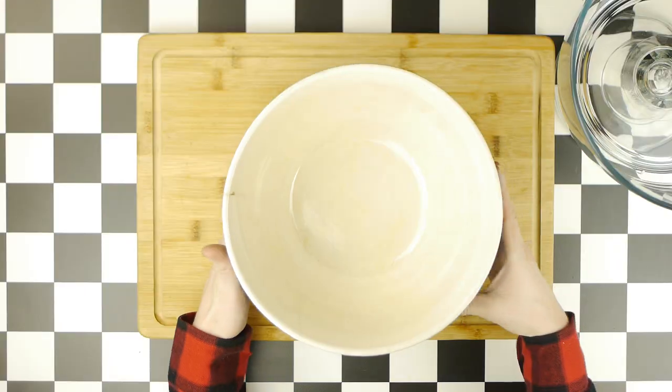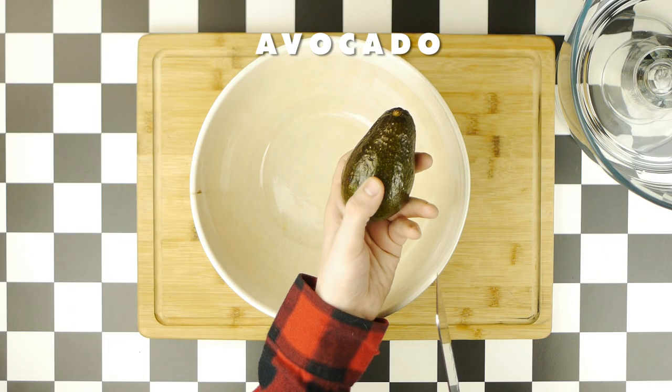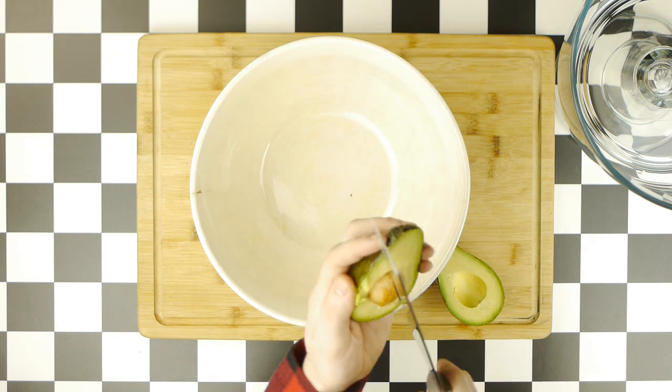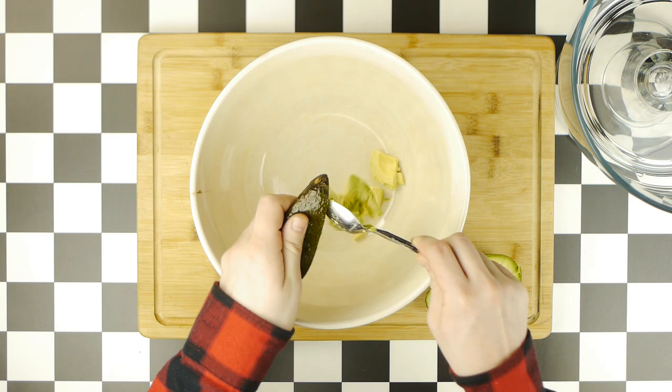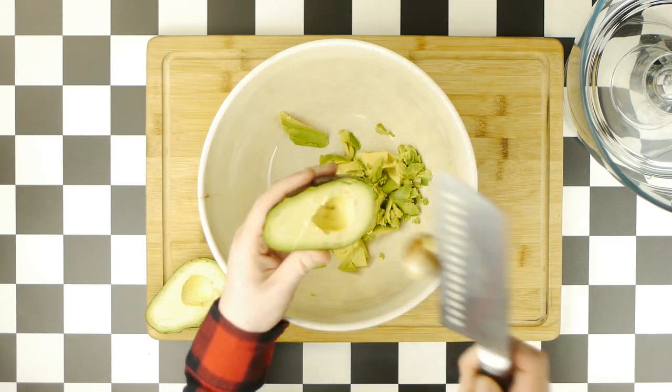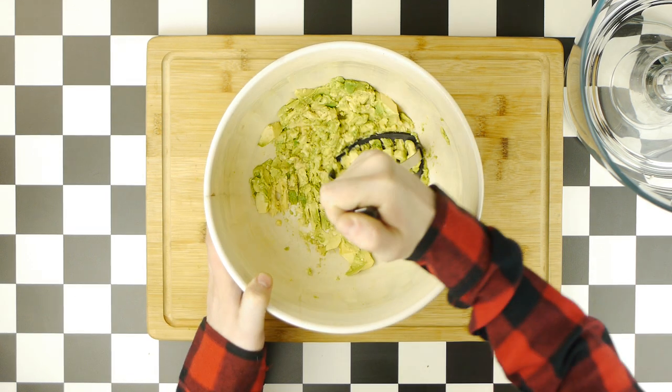Into this bowl, we will add a few avocados, which should be nice and ripe, from which you should remove the pit like so, before then scoring the inside and then scooping out the avocado into the bowl. And simply repeat this process with your other avocados before then smashing them up with a potato masher.